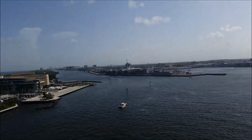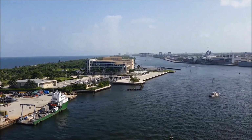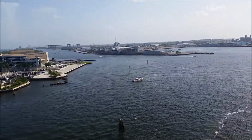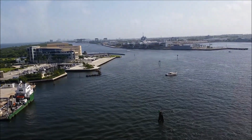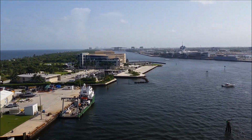So here we go, firing things up on the Allure of the Seas, the sister ship of the Oasis class, and it's another big honking ship. They got all the power-ups. Now the AC is actually finally starting to work, man. This thing was cock-a-doodle hot.